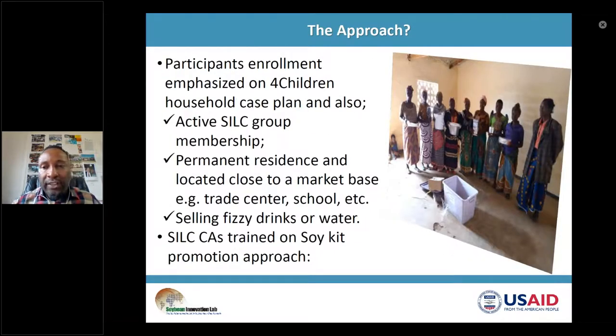Now we are going to look at how we approached the promotion of the soy kits. The participants' enrollment emphasized our program's case plan. As I said before, there is always a case plan where we meet with the households, discuss their challenges, and what they can do to tackle those challenges. And one of the things was household economic strengthening. That's where the soy kit came in.